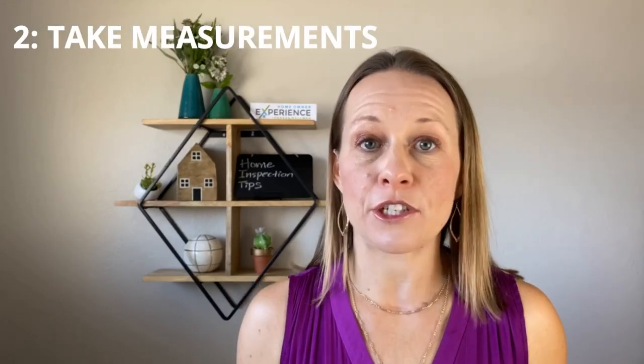So this is your time to make plans and understand all the details of the house you need to make your move. The second step is to take measurements. Maybe you need measurements for new appliances or for furniture to understand if your couch will fit, or maybe even just general room measurements so that you can play around with the furniture arrangement, particularly in your kids' rooms, so that when you move, it can go right into place and you can be right and settled in.